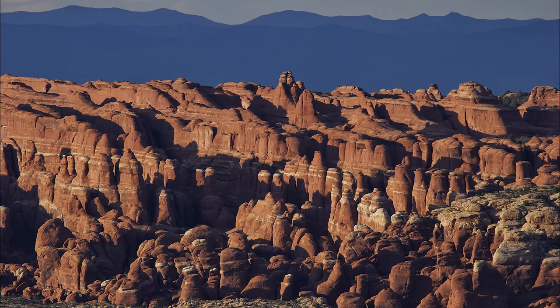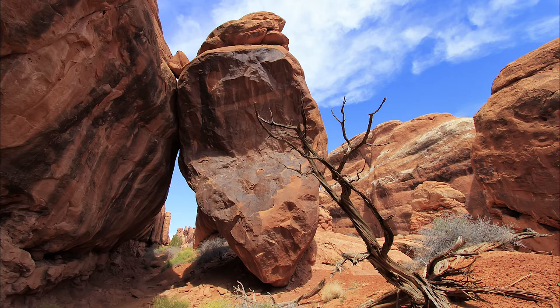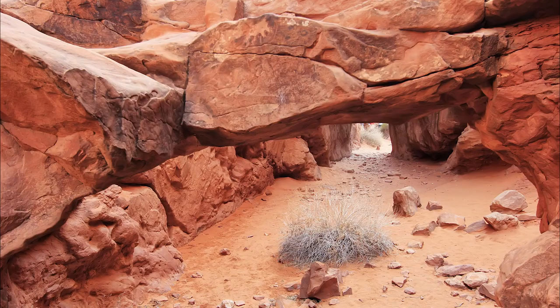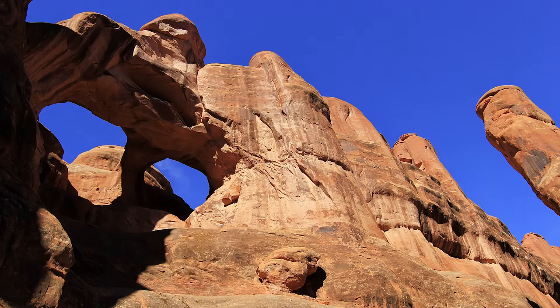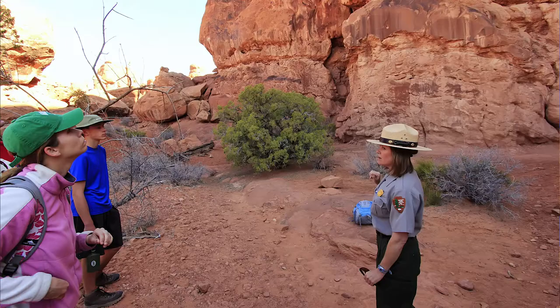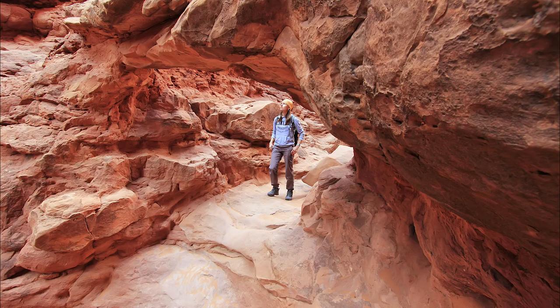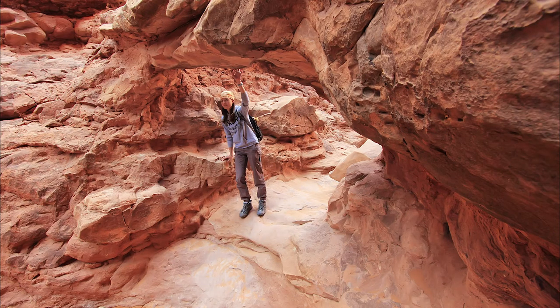Another photography location is the Fiery Furnace, but this area requires a reservation or a hiking permit that has to be obtained beforehand. It's an interesting experience. You go with a ranger and you hike along and they point out things. So it's not a place where you want to bring your tripod, but bring an all around lens, something like a 28 to 200 that allows you to zoom in on things as you're walking with the group. But it is a fun experience and it's worth it, although the reservation must be made sometimes weeks in advance.